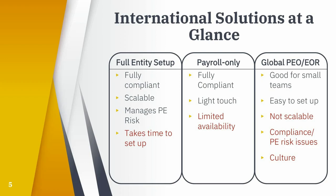The downside is that it can take a long time to set up, and it's quite a costly commitment. A classic example is Brazil, where it can take anywhere from 4 to 6 months just to get a legal entity off the ground and in a position to hire somebody. That's a big commitment. It's a long timeline. It's very complex, but you have to do it to have an employee on the ground in Brazil. So if you want to employ somebody in Brazil, you have to go through that process. So that's the legal entity setup.